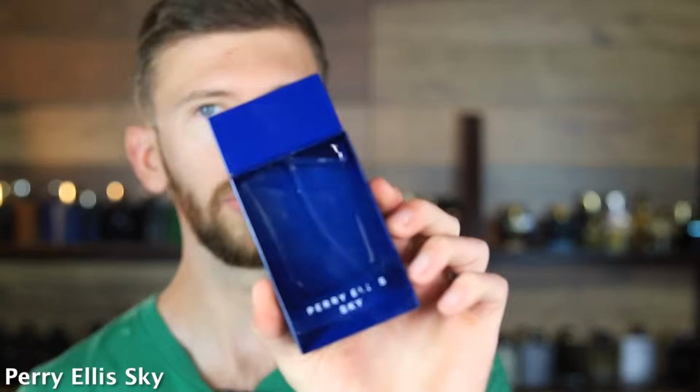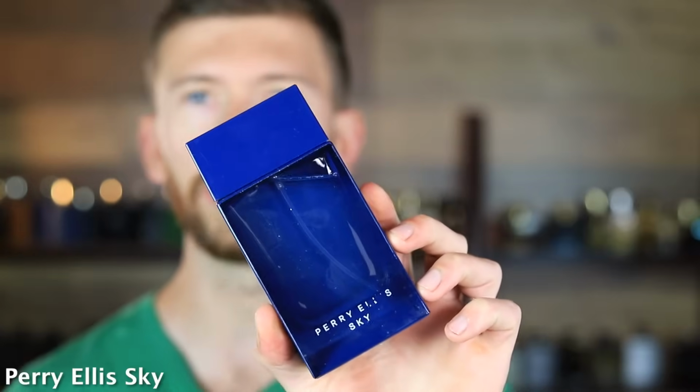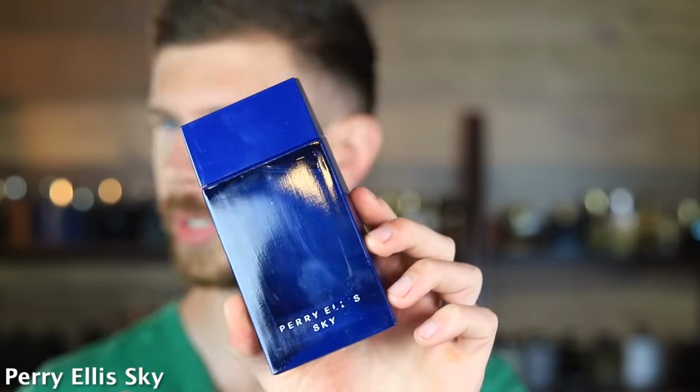Bergamot off the opening as well, along with some lime, if I didn't mention that already. So nice, bright, sour, punchy opening, going into an ambroxan, smoother, violet leaf, kind of watery dry down. It smells really pleasant. Bottle looks pretty cool. It's blue. It's got ambroxan. Is it a full-on blue fragrance? No, I wouldn't go that far, but there is some ambroxan in there to make it fit in with the times, I guess.